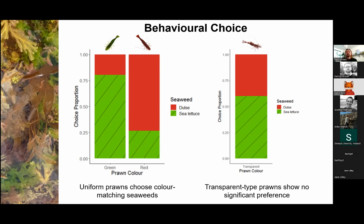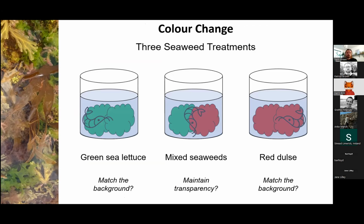For the color change experiment, we decided to mix it up a little bit to try and understand why you might be transparent and why you might not be. So we had three treatments where the transparent prawns were kept either in uniform green with just sea lettuce, uniform red with just the dulse, or a mixture of the two.